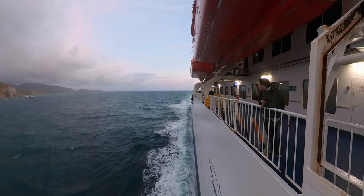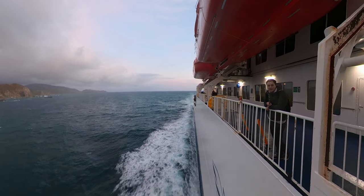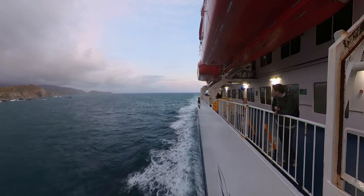Once we come around that headland back there, the water calmed down something quickly. Now, this is us now coming into Wellington Harbour. It's amazing how much warmer it is once that wind drops too.